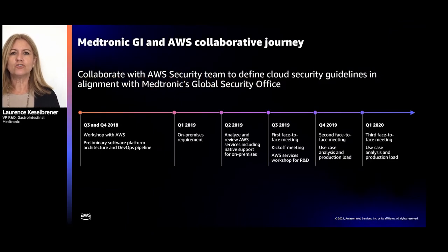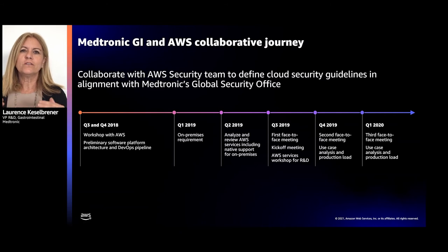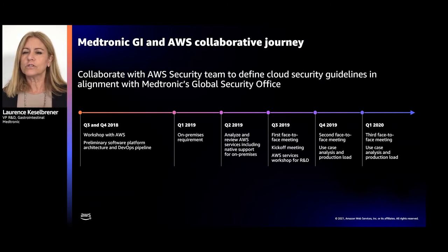When we started our journey, we established three guiding principles. The first one was, in order to continue to serve our install base, we need to have an on-prem solution. So not only a cloud-based solution, but also an on-premise solution. But we didn't want to do everything from scratch, so we wanted to use the services that could help us go fast to the cloud and use everything that we need for security and scalability, while making sure that we can easily go to an on-premise solution.